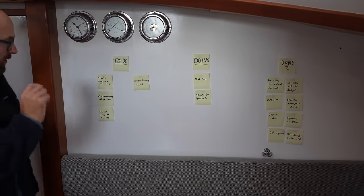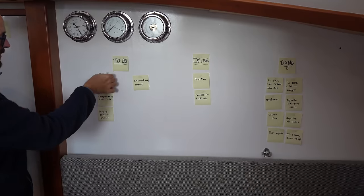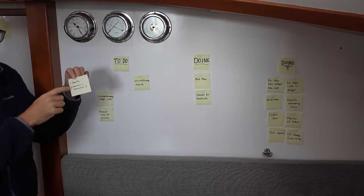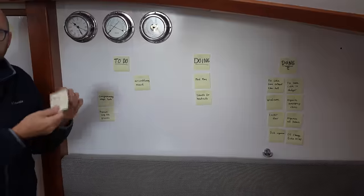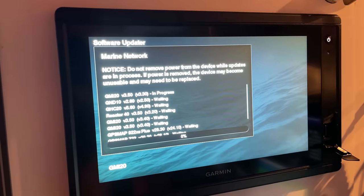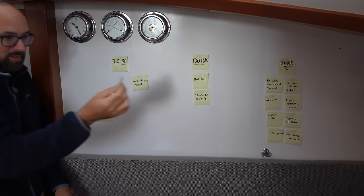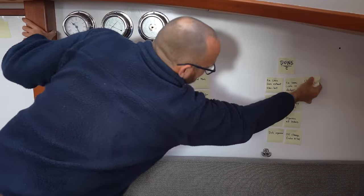Also yesterday, not only did I download charts for the Navionics app on our phones, I also downloaded charts for our Garmin chart plotters, and I updated all of the firmware on all of our navigational aids just to make sure that everything is up to date. So we can also go ahead and close the charts task.